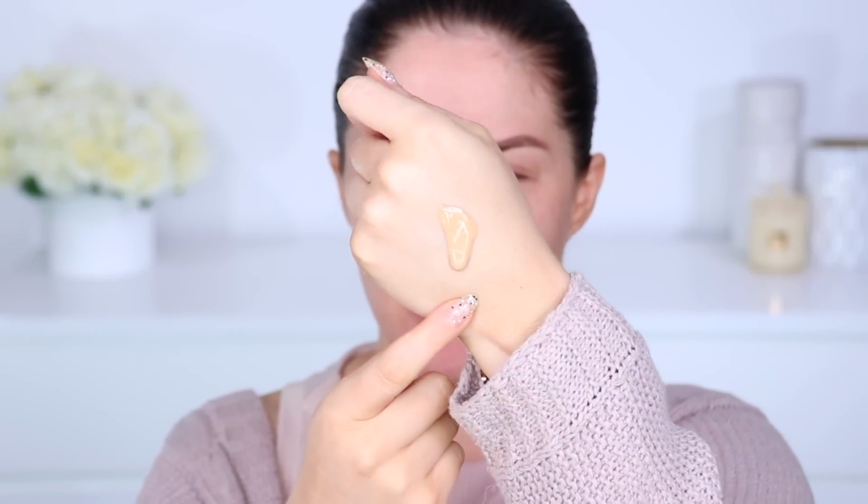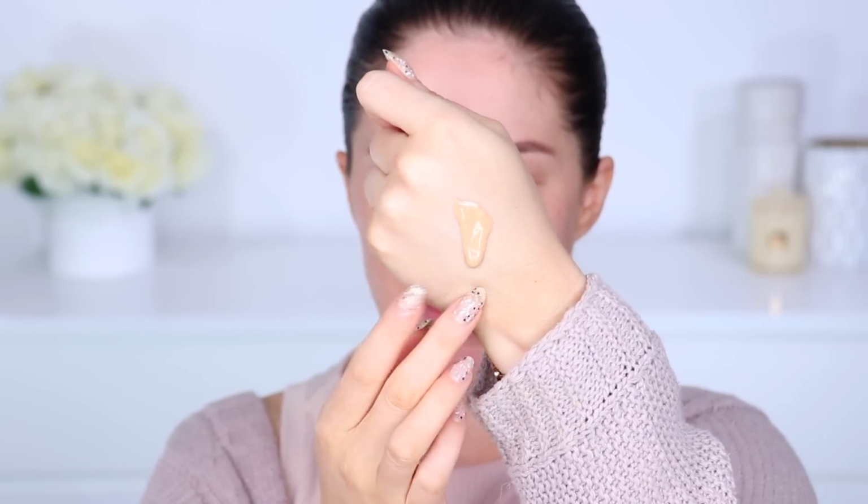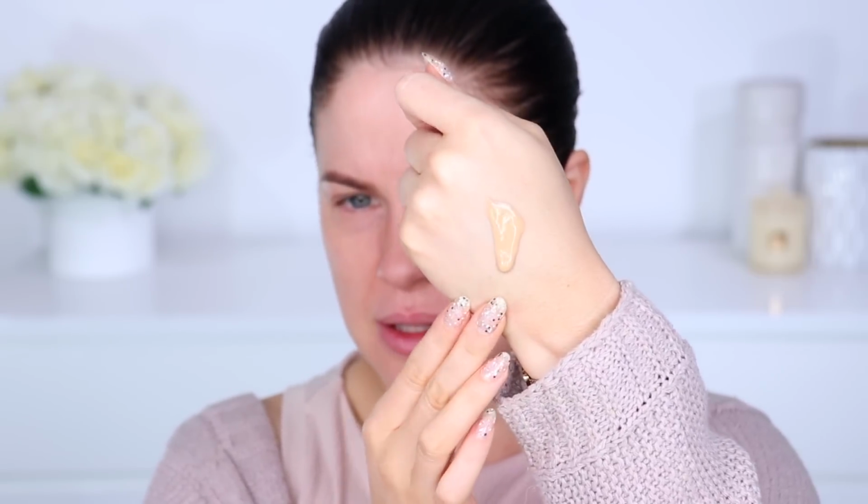Let's have a little look at this formula. I've got the shade 310 in this one. All right, so consistency wise, this is what we are looking at. I would say it's about medium thickness, medium consistency. It's starting to run down the back of my hand as it is warming up on the skin. Now we need a brush. So picking it up on our Luxe foundation brush. This one will be back in stock soon, guys. I know I keep saying this, but they're coming, I promise.